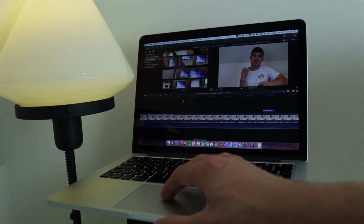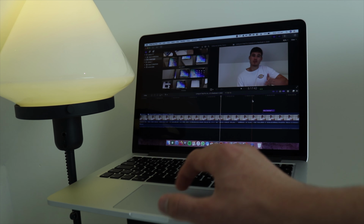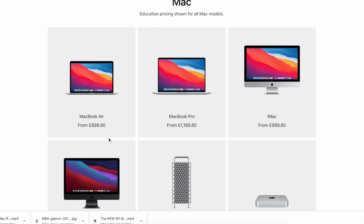So if we take this all into consideration and bring it back to the upgrade that I was personally doing from the 2015 MacBook Pro to the M1, let's take the M1 MacBook Air, for example, at education pricing, that is around £900. My Pro, I believe I can sell it for around £450 to £500. That is only around £400 to actually spend on the new one. The buy is most definitely worth it.